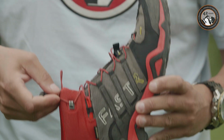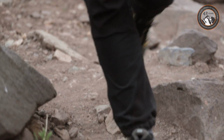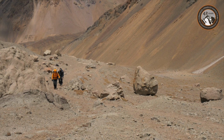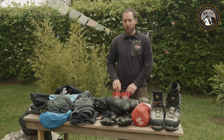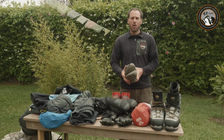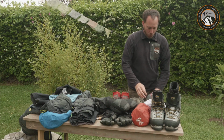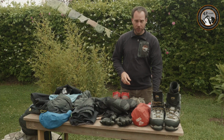On the hike, you're gonna want some light trekking shoes. In general, the hike in Aconcagua doesn't have lots of rocks or very unstable terrain, so light hiking shoes are fine, even running shoes for some people. And then for camp or for crossing rivers, the years where that's necessary, you're gonna want sandals, or Crocs are great because they're light.